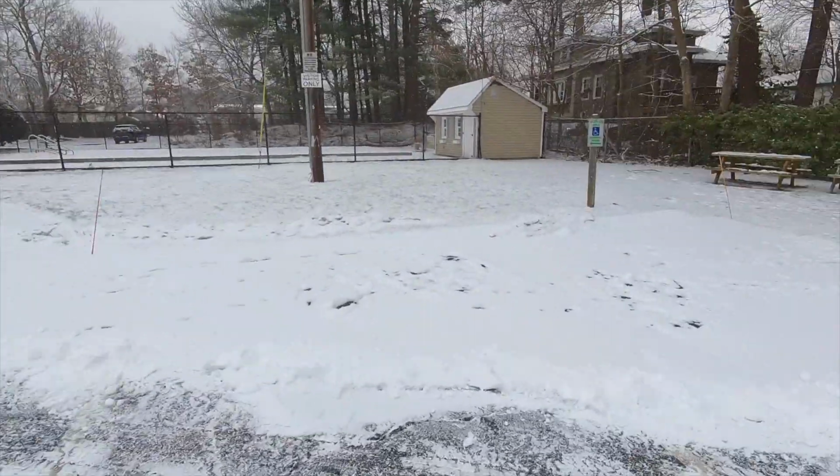So what we're doing here is we actually are scraping. I know the salt will probably take care of it, but it's probably a good 1.5 inches. It's fluffy, but it is a little slippery underneath. So I figured it'd be a little more efficient. We'll scrape it off real quick and then throw the salt down.